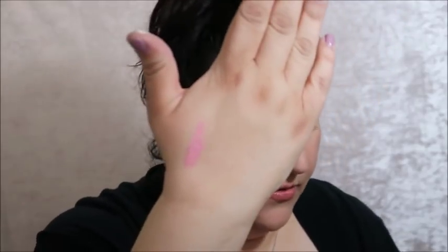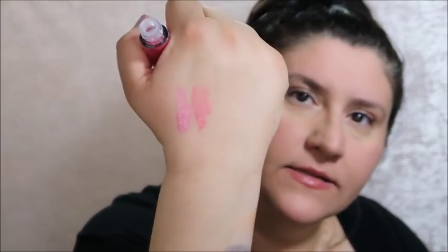Anybody know what the response is, or the goodbye is for Aloha, the goodbye response? This next one is hibiscus, the one I was looking forward to the most. They're kind of gooey. This is more of like a pinky pink. It's a little patchy, a little bit.